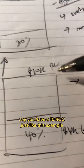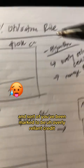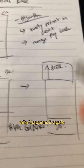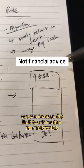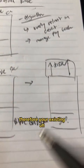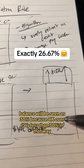Say you have a 10K credit card, just like this example, but in this scenario, you've spent 40%, which is a 4K balance on this card, and you've been marked as overly reliant on credit, which is bringing down your credit score. Well, again, not financial advice, you can increase the limit from 10K to 15K, not by getting a new credit card, just going back to your existing provider, which doesn't affect your credit score, and saying, hey, I want to increase my limit. Boom. Therefore, your existing balance will be seen as under 30% because 4K over 15K is less than 30%.